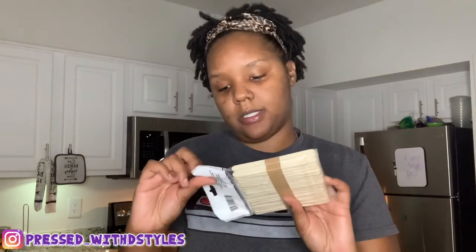Okay, so here are the other two of the squares with drawers. I got that. I also got this potato peeler. I also got this peeler as well because, you know, you need that. And last but not least, I got me some craft sticks. Basically, popsicle sticks. But yeah, so that is pretty much everything that I got.